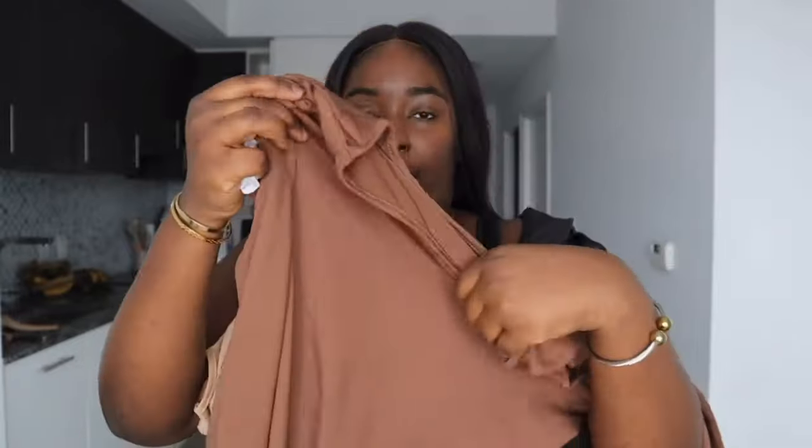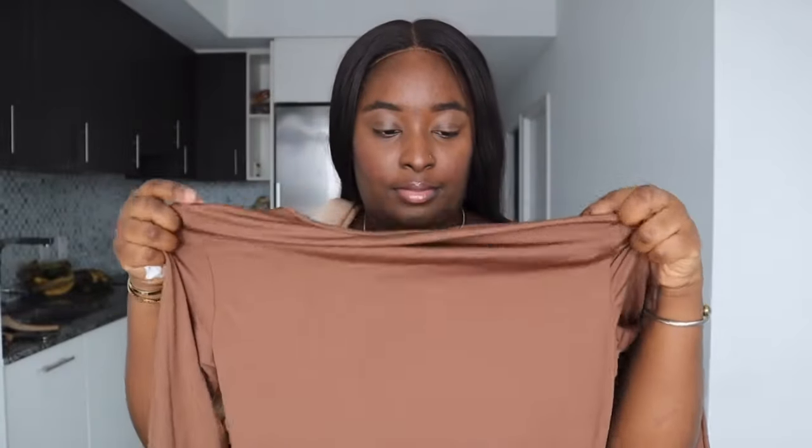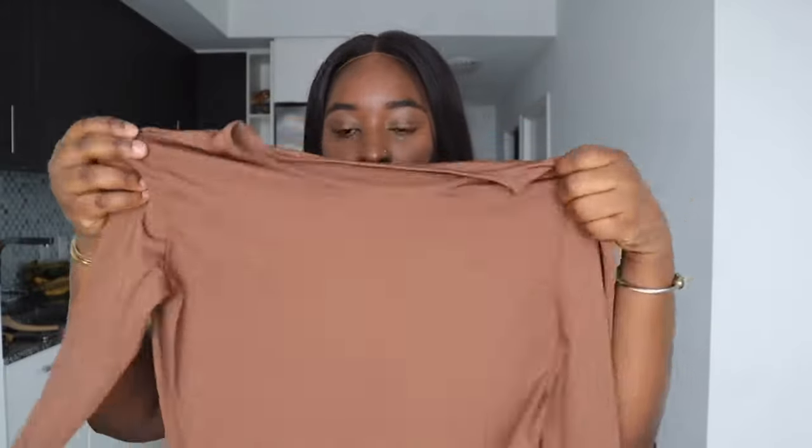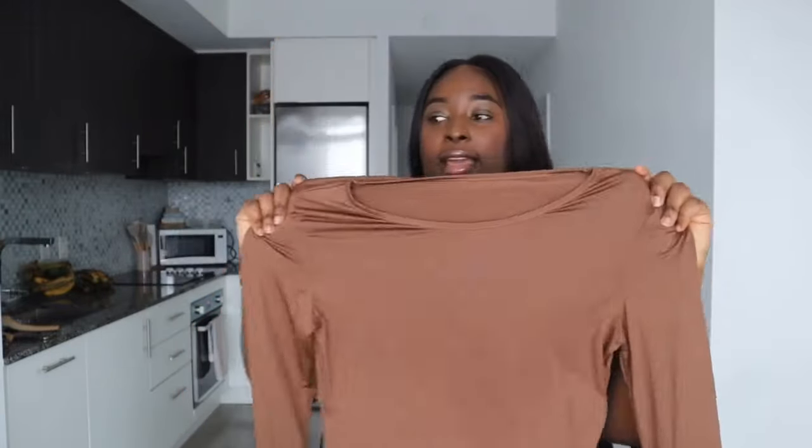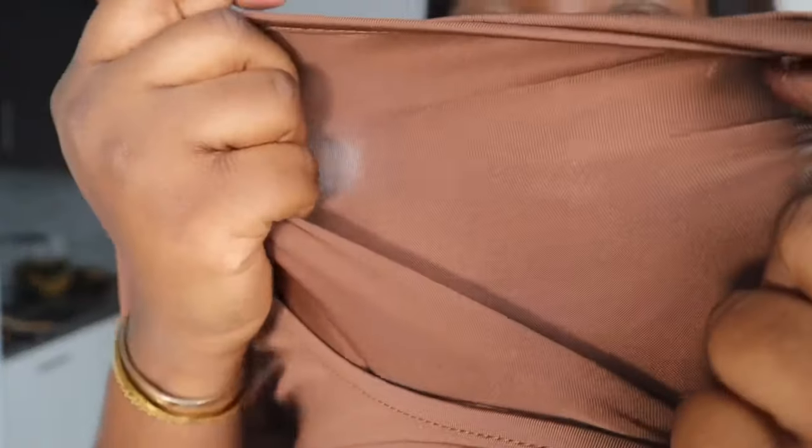I don't even want to wear it. I'm feeling so lazy. Let me just explain the material to you guys. Okay, so this is the material. It is a plain bodysuit. Okay? See? Round neck. Do you see the bodysuits there? Exactly. And it's like, this is the material.